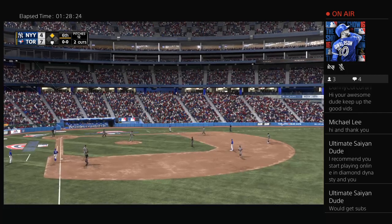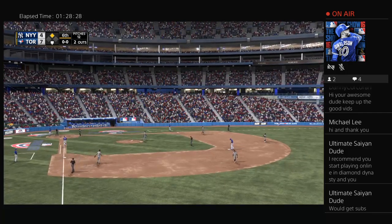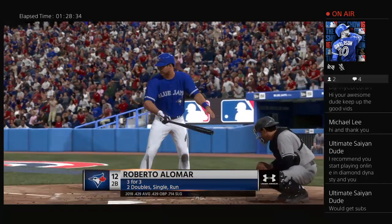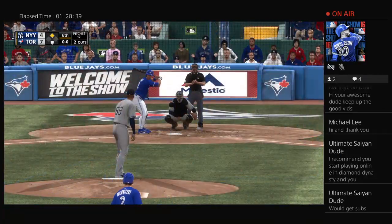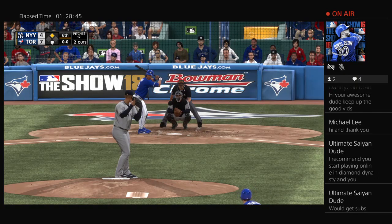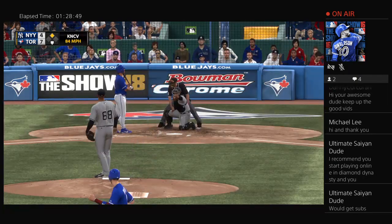Now batting, second baseman, Roberto Alomar. So the lineup flips over, and digging in, Roberto Alomar. He'll try to follow up the double in his last at-bat with another big hit right here. Here comes the first pitch. Takes a look down at the knees for a strike.